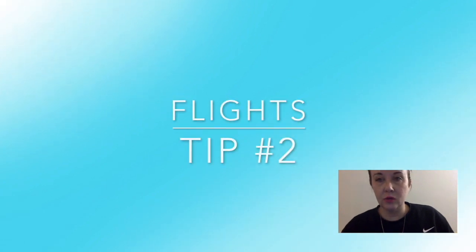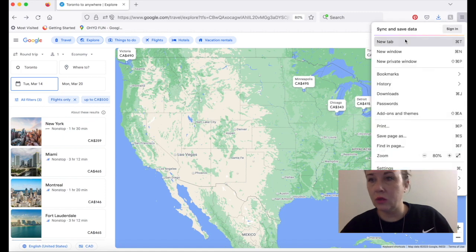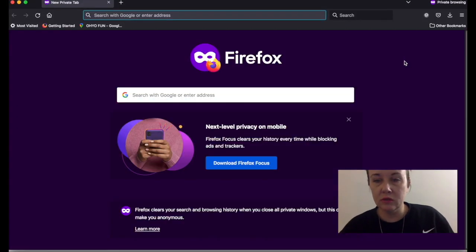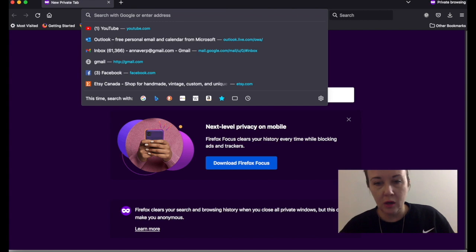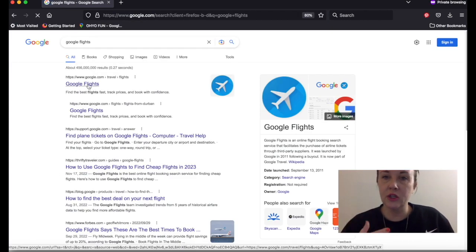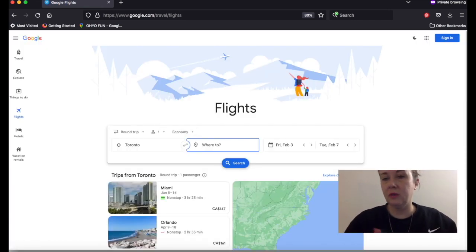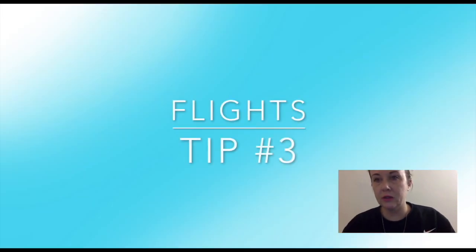So the second tip that I want to give you about your flights, especially after you do your first search, is make sure that you are going into a new private window. So this is Firefox, but I think all of the browsers have this. This way it ensures that there is no cached data on you and the flights don't become too expensive because they're seeing that you're looking. This way each time you're going to see the cheapest price, the original price.